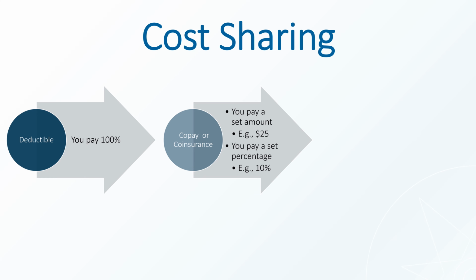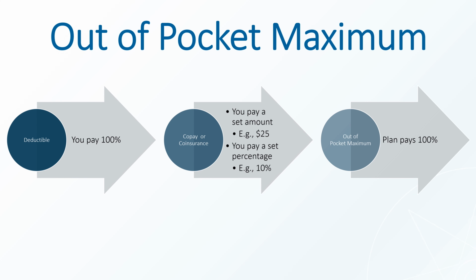Finally, the out-of-pocket maximum is the most you will pay for covered services during the coverage period. After the out-of-pocket maximum is met, the plan pays for 100% of all covered services for the remainder of the coverage period. Keep in mind, you could have separate out-of-pocket maximums for prescriptions and out-of-network coverage if your plan has out-of-network benefits. Check out additional resources on cff.org or call Compass for help with the basics of insurance terms.